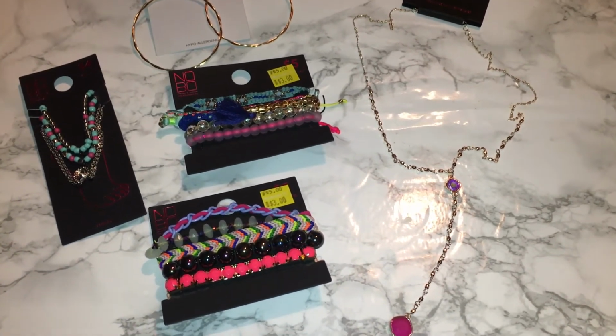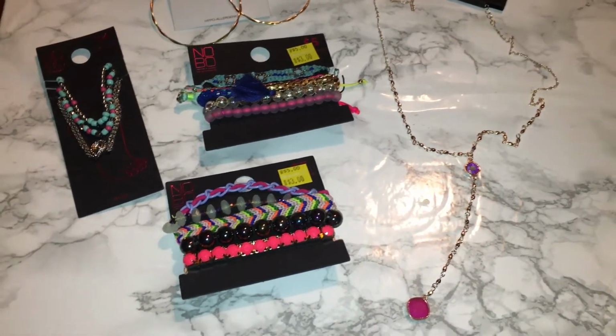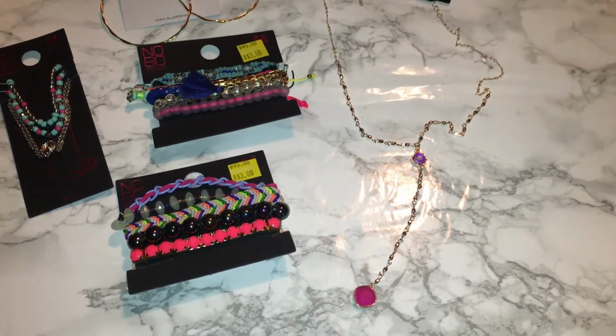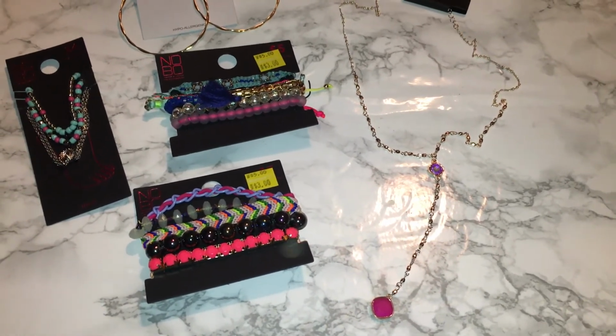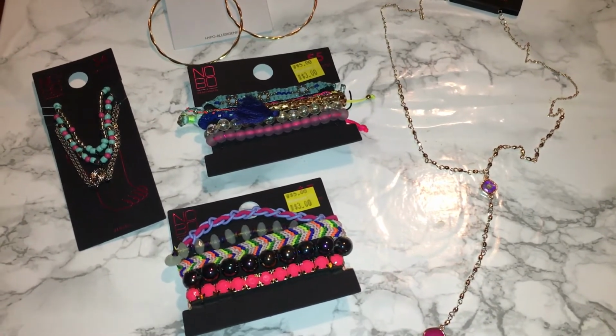So like I said, I would definitely check them out. Check out the jewelry department if you are looking for some beautiful jewelry pieces like this and you love jewelry. And like I said, I will link all the pictures at the end. I hope you enjoyed this. Like I said, something different.